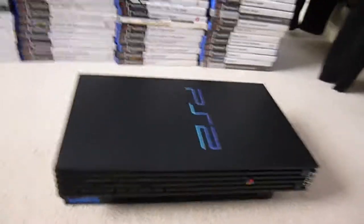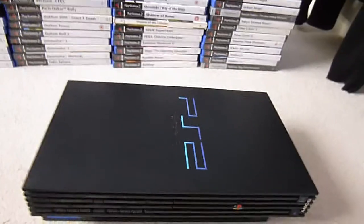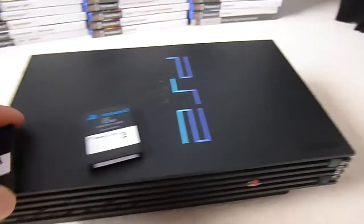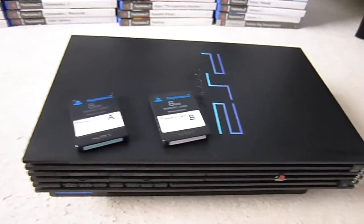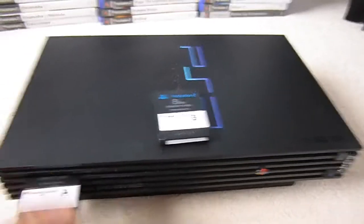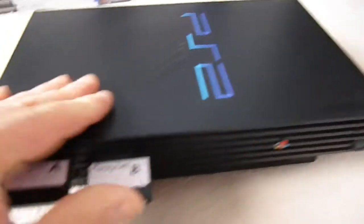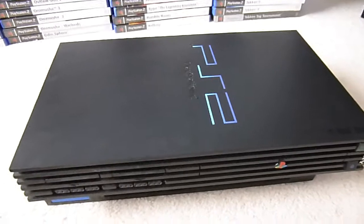I don't really need to say much about the PS2 apart from it's certainly an iconic console. Again, the styling is somewhat unique in its simplicity. It's very sleek in its own style. It's very Bang & Olufsen, really. That was the comment on its release anyway. Memory cards slot in a little, protective covers there for it.